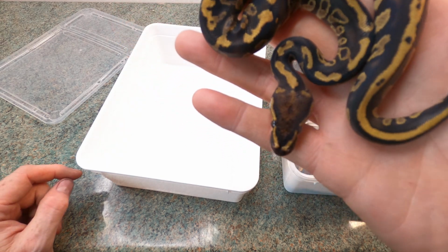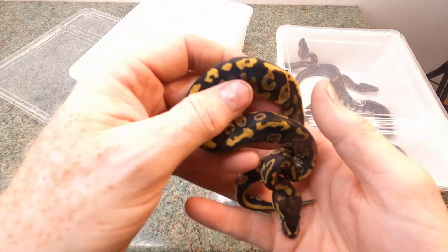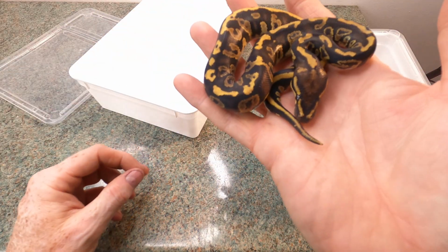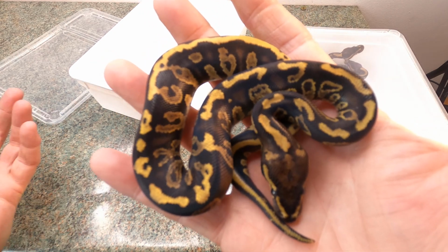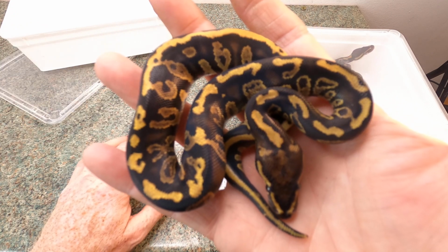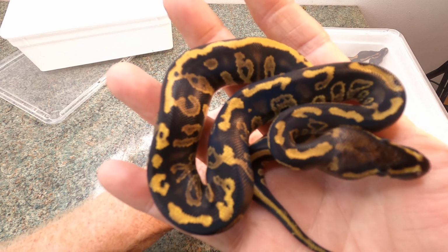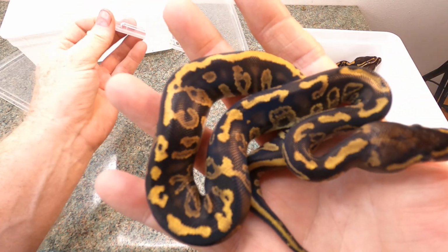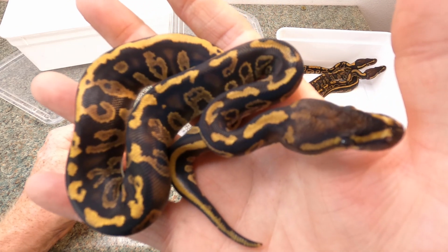Absolutely beautiful. Over the moon with this clutch, absolutely over the moon. Not only have I made Bambino carnivores, I've also proven that that girl was a super. And obviously, I know it's only one clutch, so I'll have to do it again to be 100% certain. But there's 5 out of 5 carnivores, as far as I'm concerned. I've already proven it.